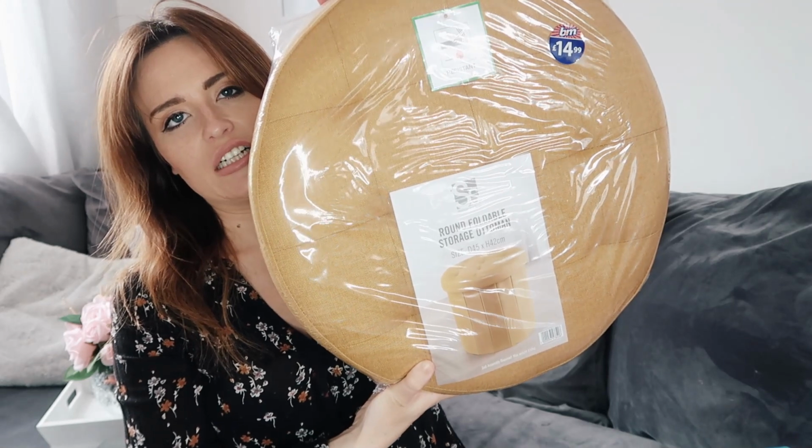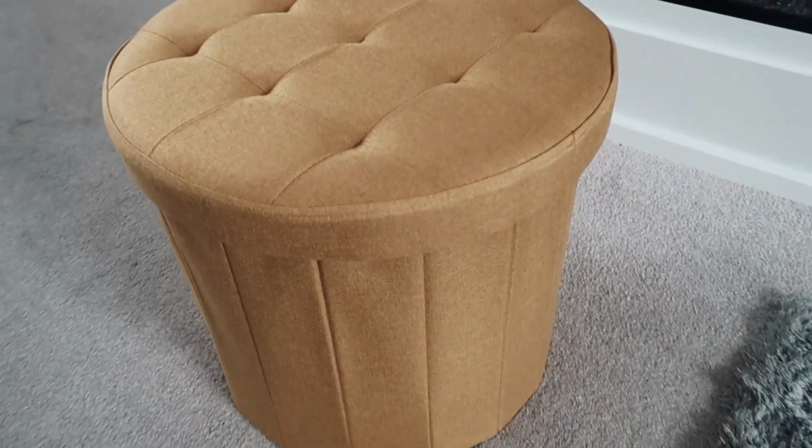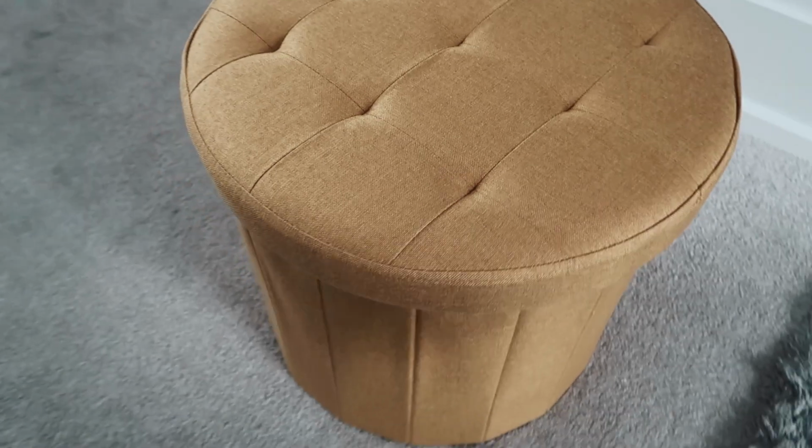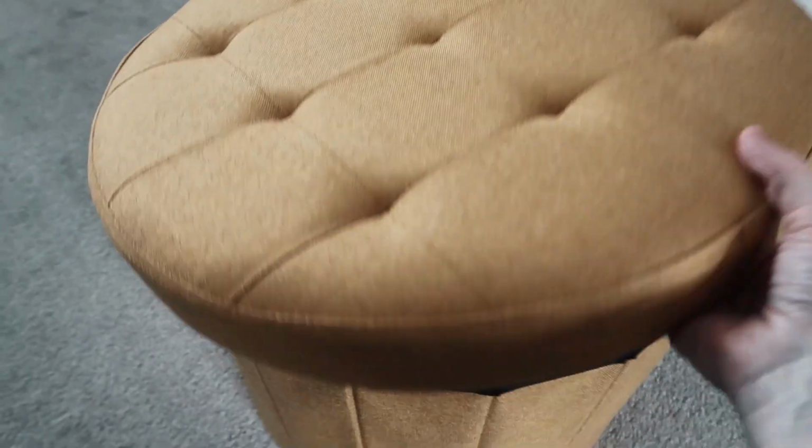I might actually just insert a clip of it, see what it's like. I'll show you in just a second. So guys, I just wanted to show what the storage box looks like when it is put together. Obviously there was not really any putting together involved. I just had to put the base in it.